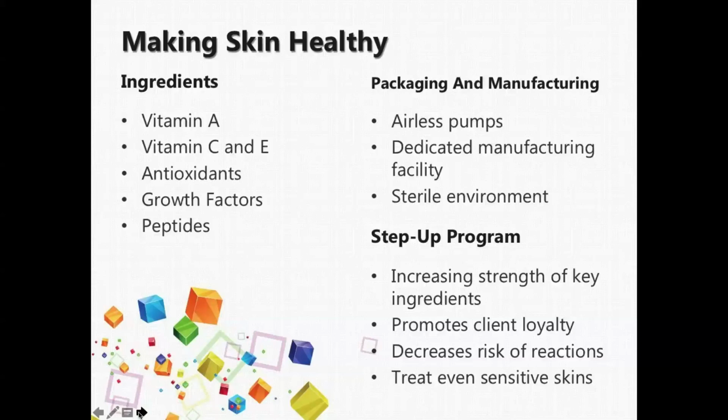So topical supplementation of growth factors helps to improve the skin functionality. Peptides are newer to the skincare market, and basically these are short-chain amino acids. And these short-chain amino acids are like keys in a door. They unlock certain functionalities in the skin.